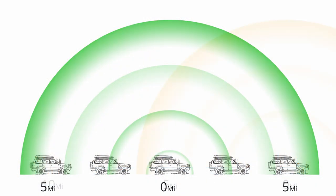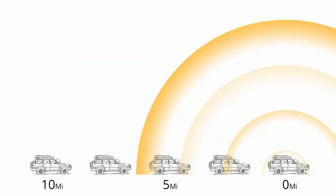So one of the problems you're gonna run into with the smaller 5-watt radios, like either a handheld or this 5-watt mobile radio, is that the person in the middle of the group can probably talk to everybody, but the person at the front of the group may not be able to talk to the person in the back of the group, and vice versa.